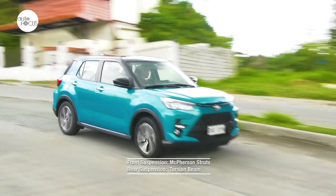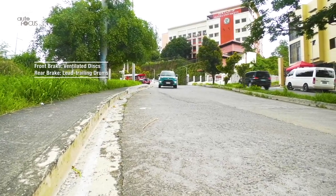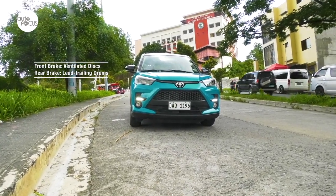The Raize suspension system uses front McPherson struts and rear torsion beams. The brake system uses front ventilated discs and leading-trailing drums in the rear.